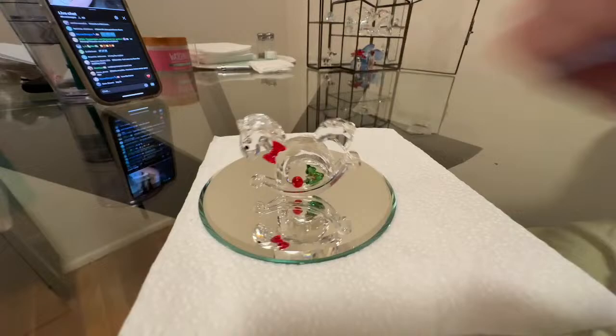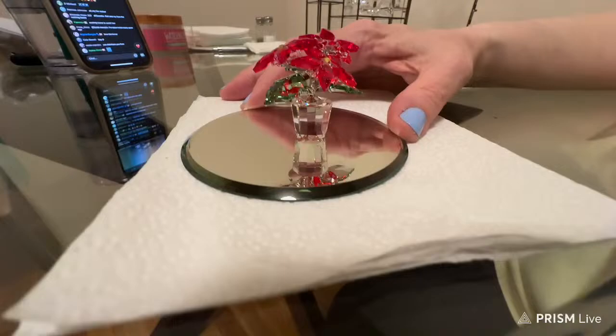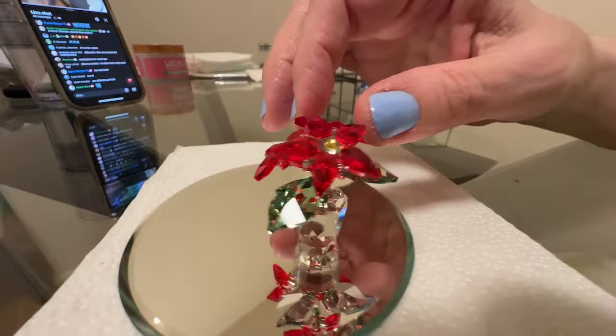And here's another one. Then it's got another one. Here's another rocking horse. A Christmas one. Myrna loves the horse. Here's a Christmas one. Look, is that cute or what? Isn't that pretty? How about that?